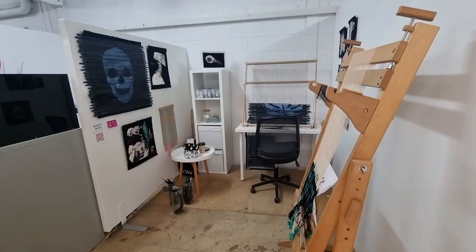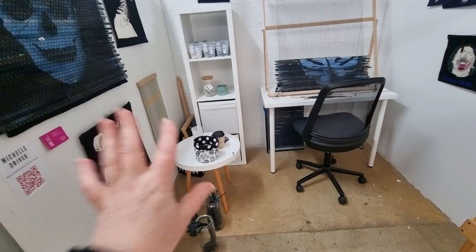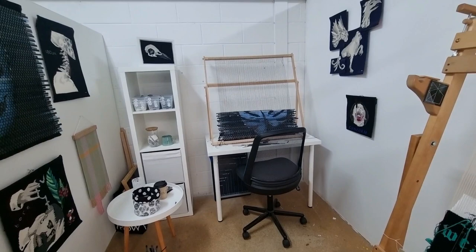So this is the space so far. So down here is where I'm going to put the drawer unit to store all of my x-rays. So that's the only thing that will probably change. I'll probably get a rug to go here as well to make it more cozy. But yeah, I'm really liking this.